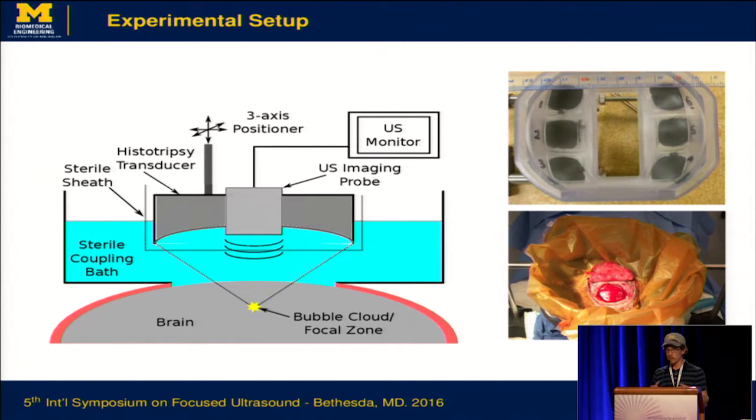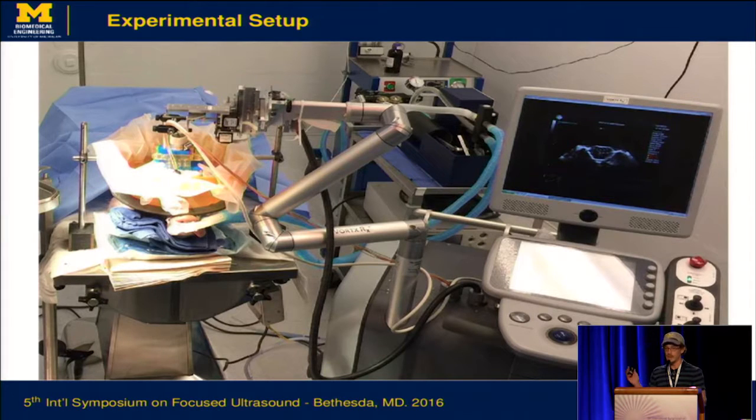Essentially, we performed a craniectomy into the skull of the pig, coupled a water bath to the skull, and delivered treatments to the cortex of the brain using the transducer you see up there on the right. During all these treatments, we had ultrasound guidance and monitoring for targeting and evaluation of treatment as it was ongoing. Just to give you an idea of what the experiment looked like, this is the system: the pig there on the left, and the HistoSonics platform that we used for monitoring and controlling the transducer there on the right. So that's what it looks like.